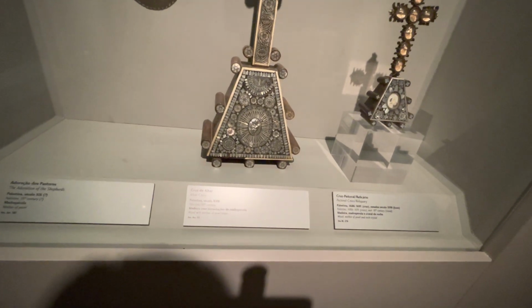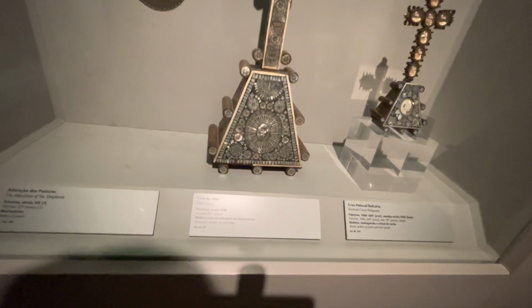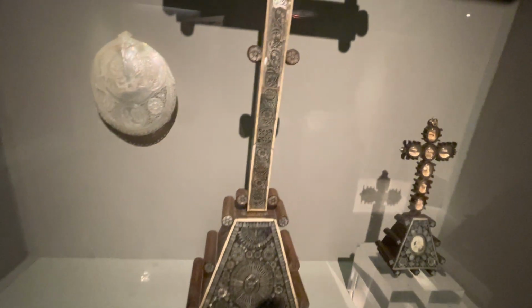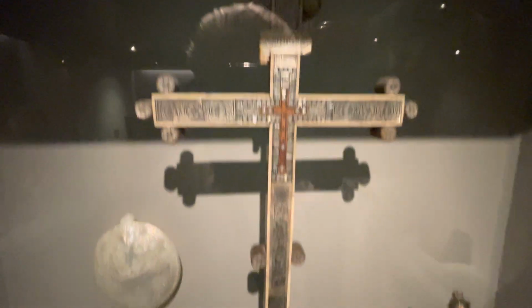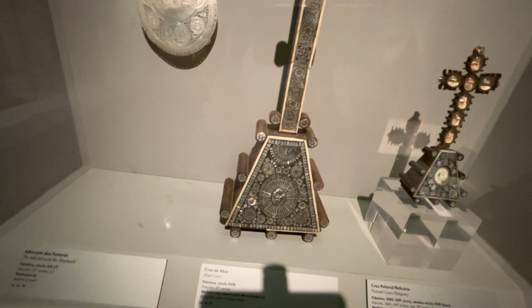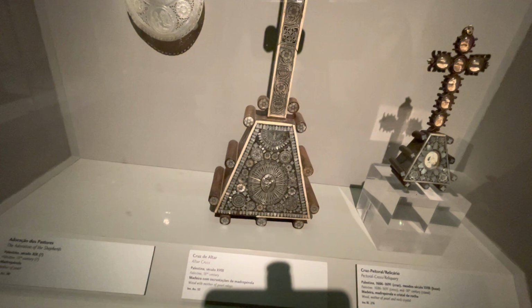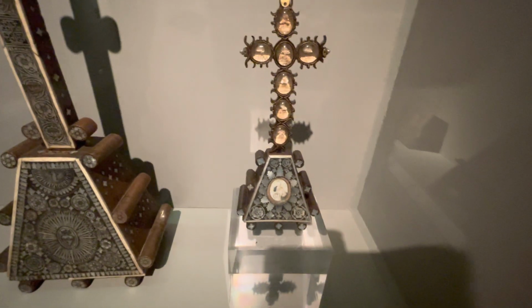Altar cross, Palestine, 18th century. Wood with mother of pearl inlays. Jeez, look at that. This is why you have to give money in church. Palestine again, Palestina. Wood, mother of pearl, and rock crystal. Look at this. Can you believe it?